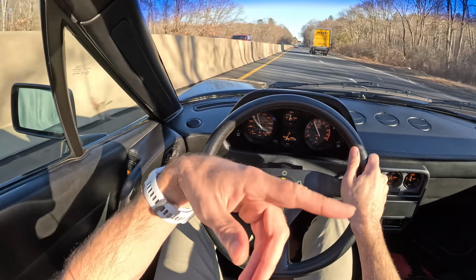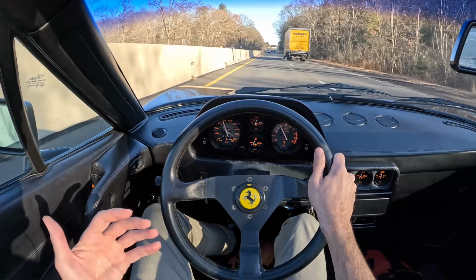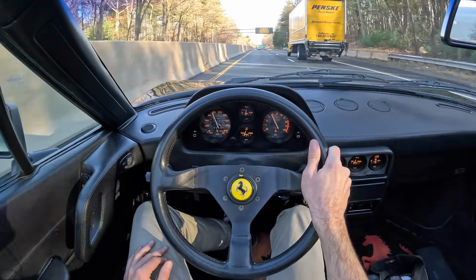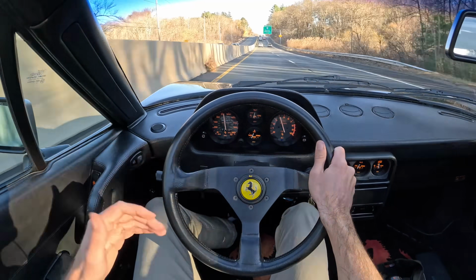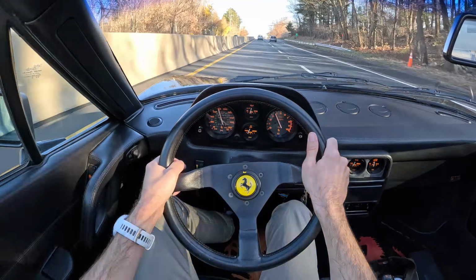Sometimes I'm starting to do this on the highway, but I gotta get this out. I think sometimes I get a little intimidated by Ferraris because of the name. It's a Ferrari. You think, oh, it's gonna be delicate. It's gonna be a little over the top. It's gonna be something that I'm not prepared for, because who am I? I'm a BMW guy. I'm not a Ferrari guy. But then you get in it, and they're drivers' cars.